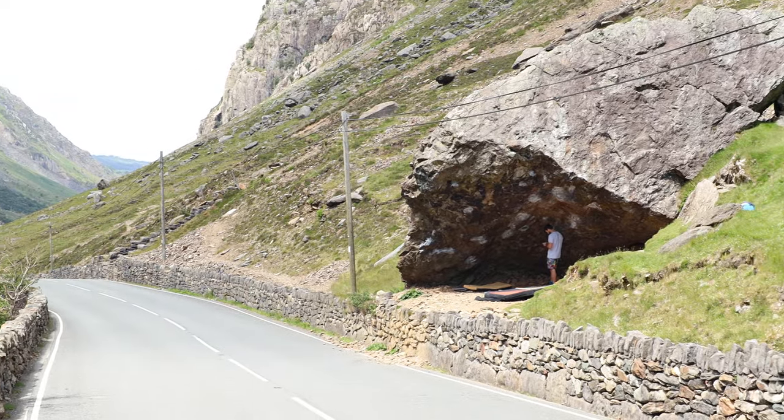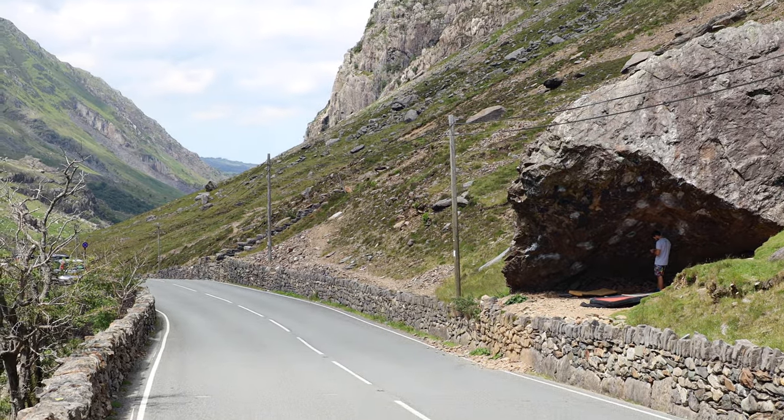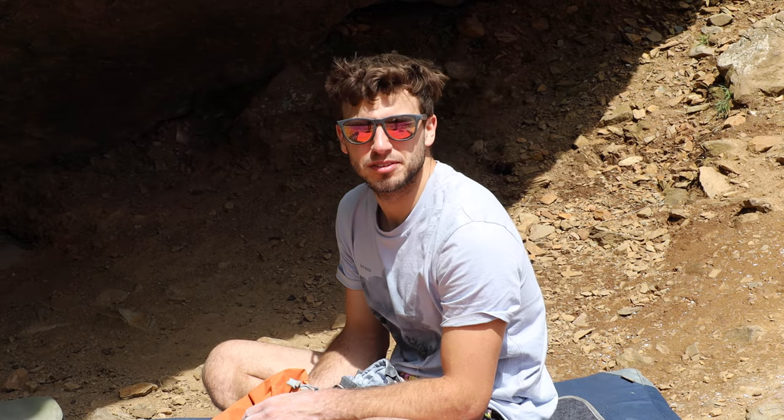Jerry's Roof is super classic and really nice to have movement, great holds. Yeah, it's really good.